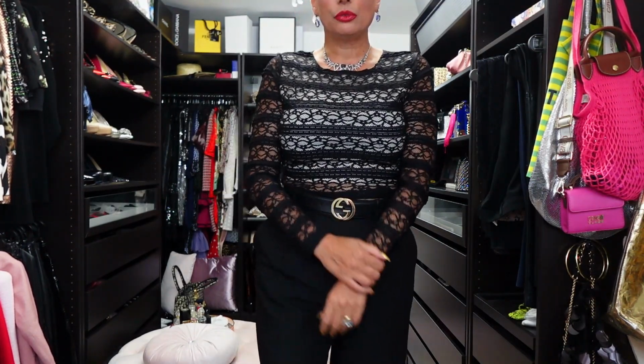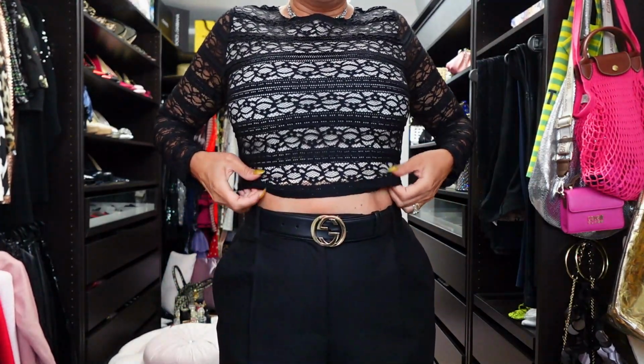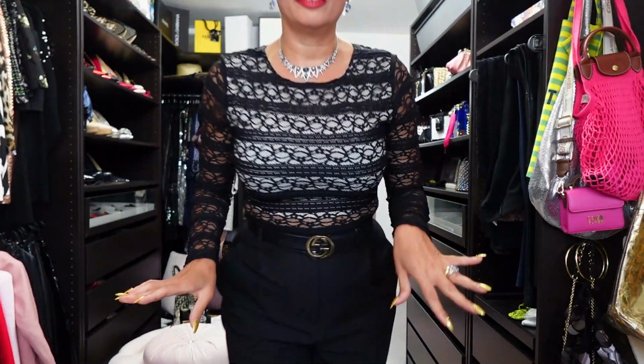Where is this from? I think it's Temperley, and it's vintage. I got it in Lampu, and it's really beautiful. I don't wear it enough because it's cropped. I don't know if you can see, but it's quite cropped, and I love it though. I put it on with my high-waisted trousers. These ones are wide leg by Zara. I'm going to show you the whole thing, hopefully you can see.